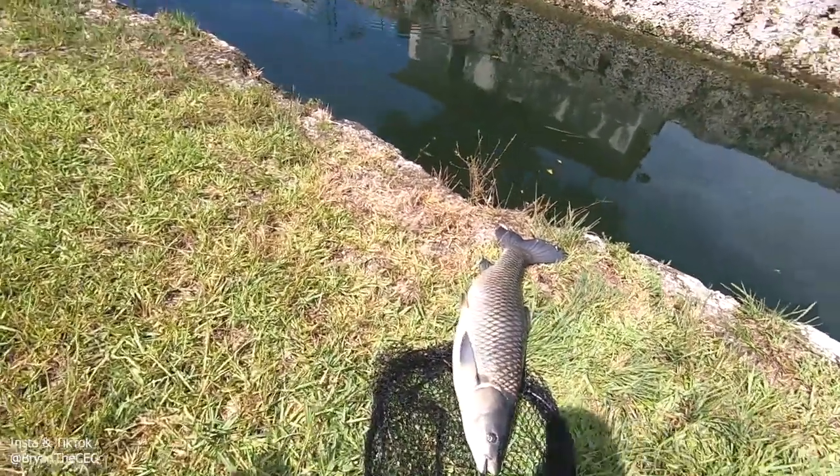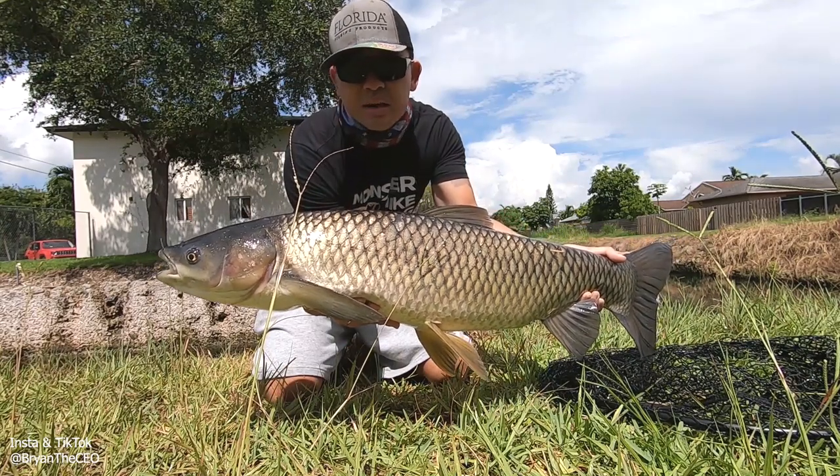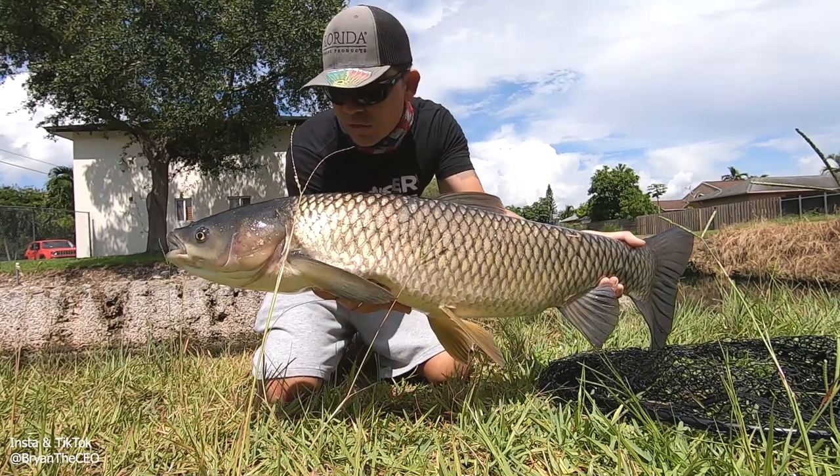Love it. Now I'm gonna put them back in the net, dip them back down, and let them slide out into the water. That way I don't have to throw them in.